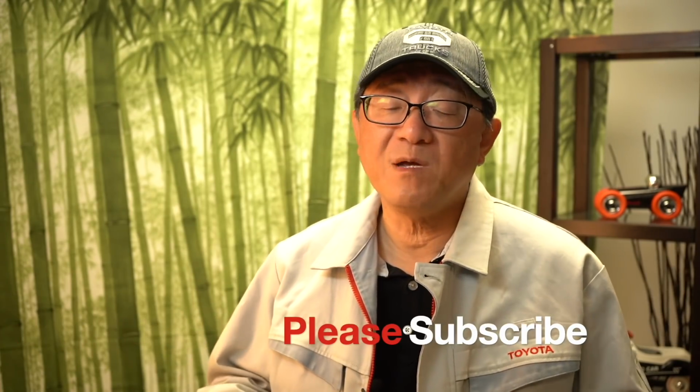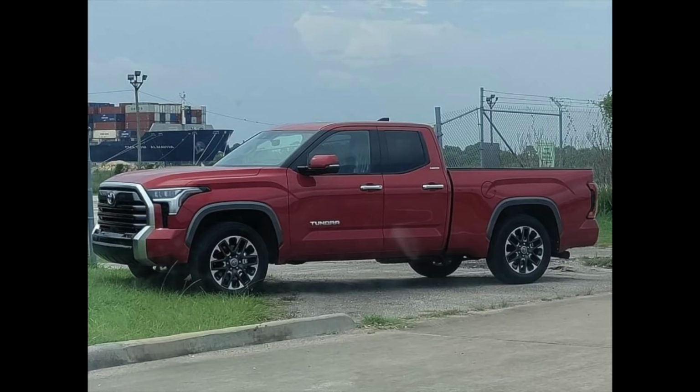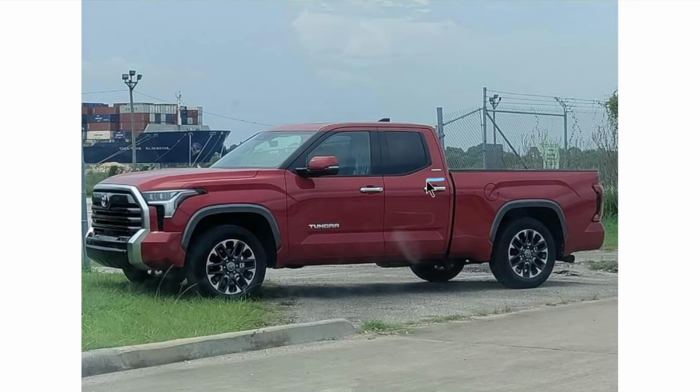First of all, a number of people have said they do not believe this to be the Limited model of the Tundra because there isn't enough chrome, and also it doesn't look upscale enough. Now at first I was thinking, okay, that is kind of interesting because typically the Limited model has more chrome and they do look more upscale than the photo that we are seeing right here. But if you look again very closely at the emblem on the C-pillar, you can tell that the shape and the size and the location of the emblem is clearly for the Limited model.